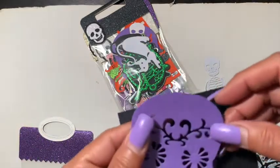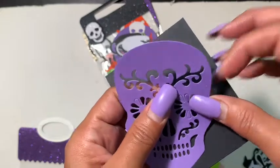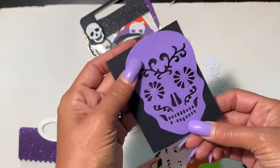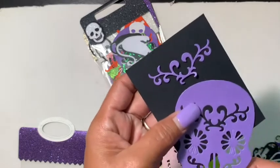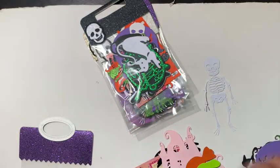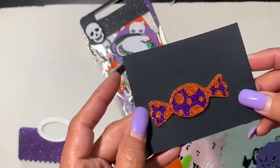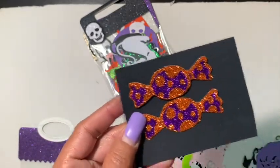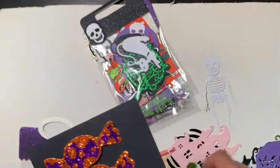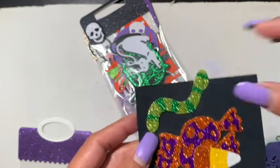And then she included, it almost looks like for Dia de los Muertos, Day of the Dead, this die cut here as well. Isn't that cute? And then she even included the piece that cuts out from the image itself. Then she has these candies in here. Oh my goodness, look how cute. And orange and purples. She has this candy corn in there, all glittered up, very pretty. And of course, you gotta have a worm in there, right? How beautiful.